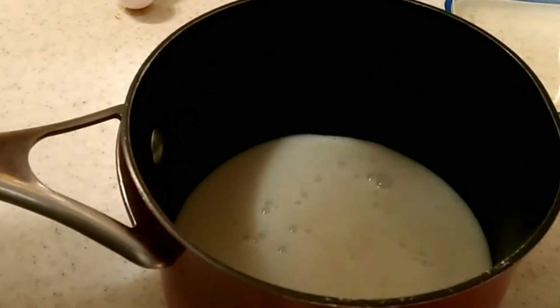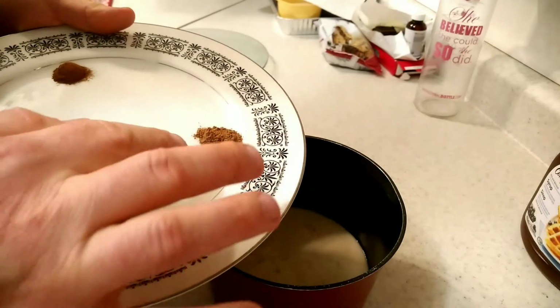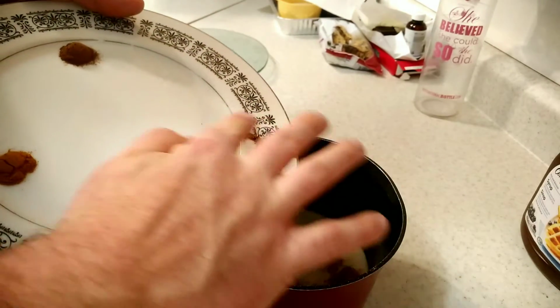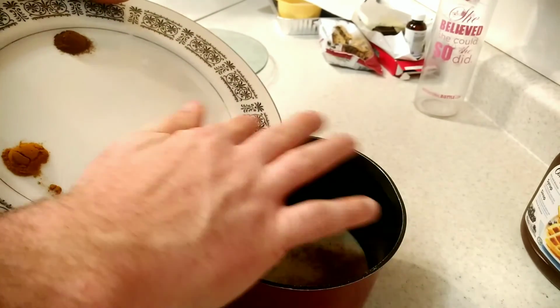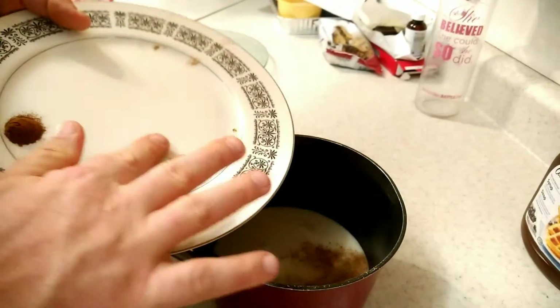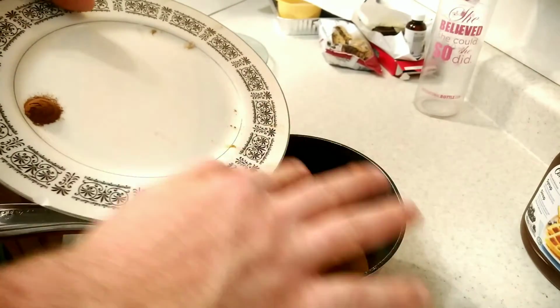So the spices are turmeric, obviously, cinnamon, and you're supposed to use ginger, but I didn't have ginger, so I used, what did I use? No, you're supposed to use ginger, and I used nutmeg. That's what it was, and it tasted good. I had raw nutmeg, but I didn't feel like putting that in.